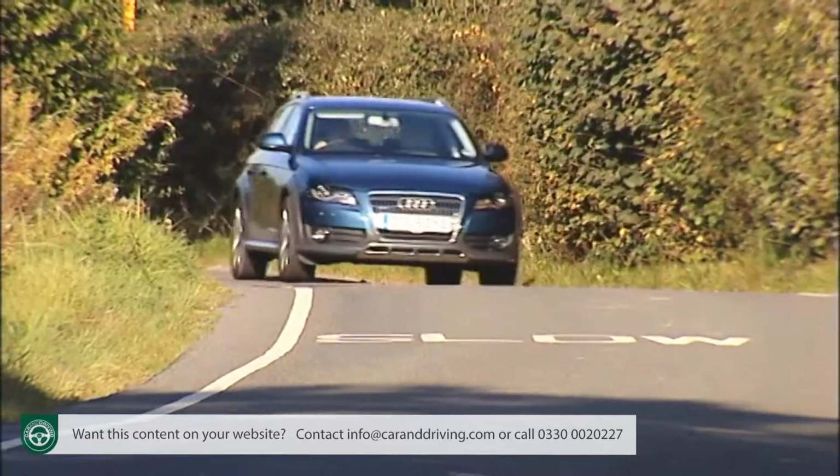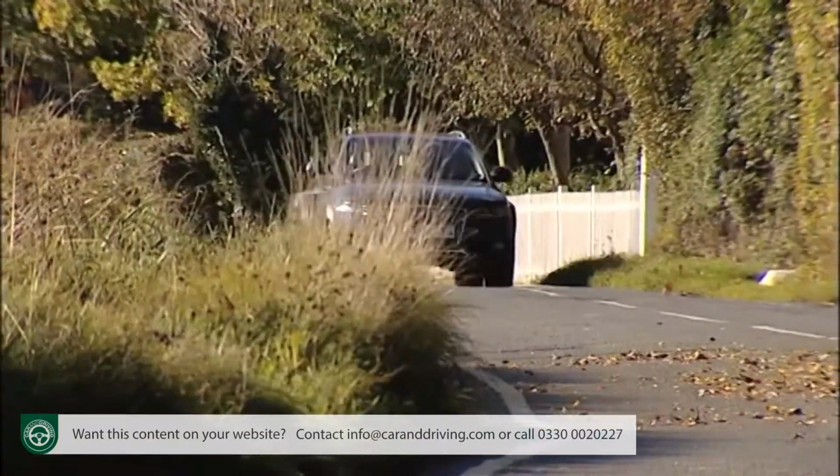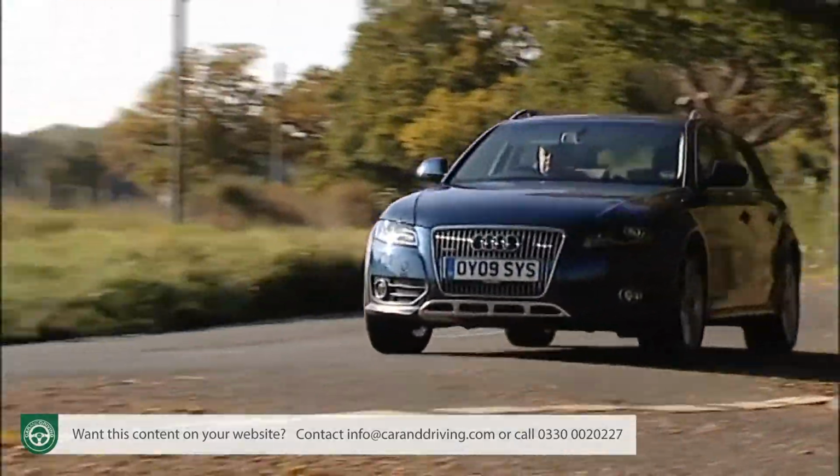Now, the result of all this is that the 2-litre TDI diesel that most customers will buy manages around 45 miles to the gallon on the combined cycle in regular use and puts out less than 170 grams per kilometre of CO2. If you go for the 3-litre TDI diesel, you can expect around 40 miles to the gallon on the combined cycle and under 190 grams per kilometre of CO2 in regular use, and that's a similar emissions result that you'll get from the petrol 2-litre TFSI model that returns around 35 miles to the gallon in regular combined cycle use.